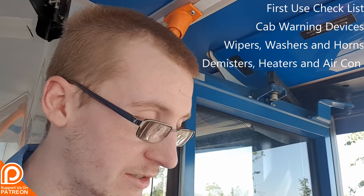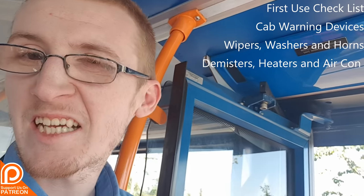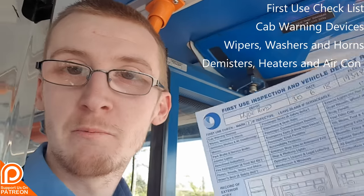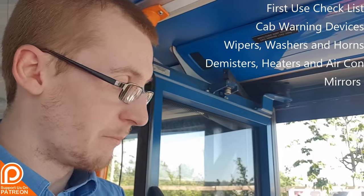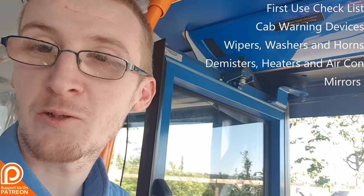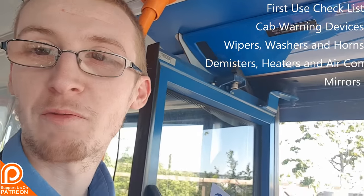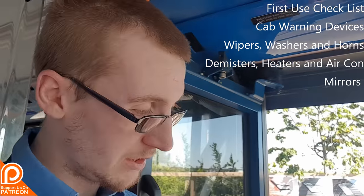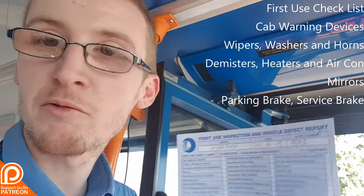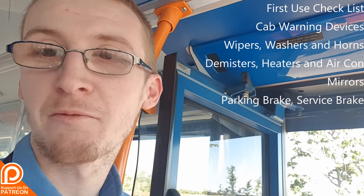Demisters, heaters and air conditioning. You can't really test this because it takes an hour for the vehicle to warm up, but what you're testing for is to make sure the blowers actually work. Mirrors, make sure they're present, attached to the vehicle, and don't move with the wind. So make sure they're very secure. Parking brake, service brake. You'll know the parking brake's working if, when you get to it, it's not crashed into the vehicle in front.